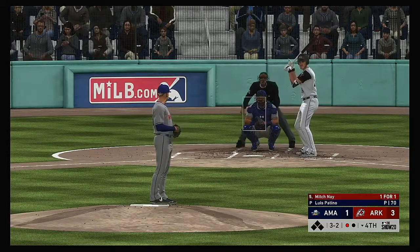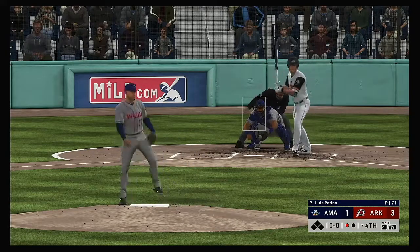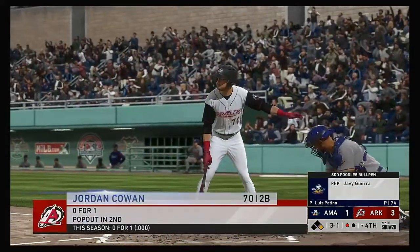And he fouls this one off. Payoff pitch one more time. Holds off on the slider, and that's a good idea as it's ball 4.